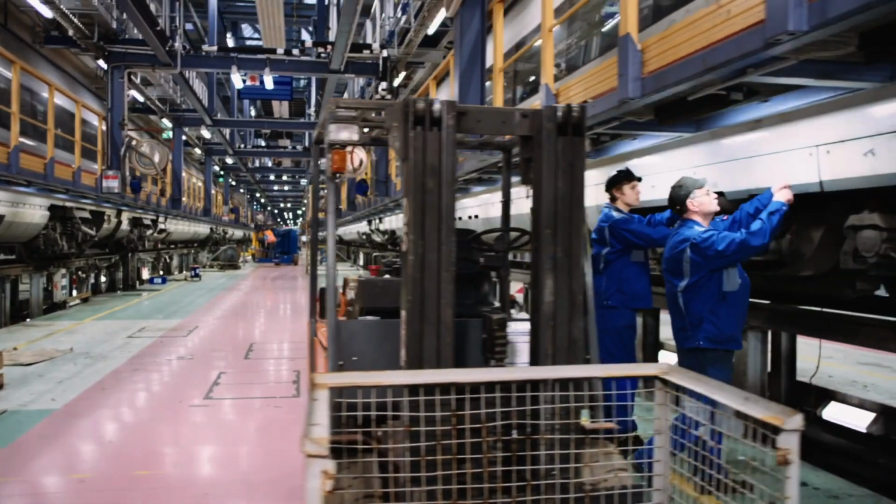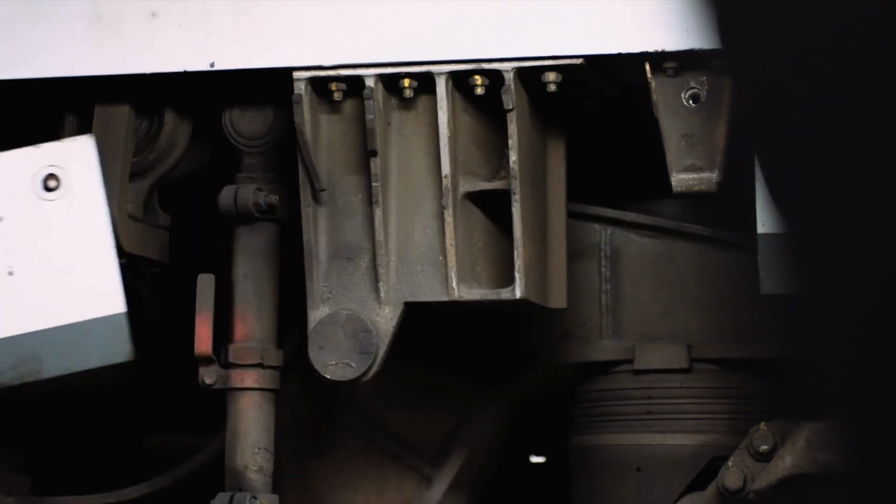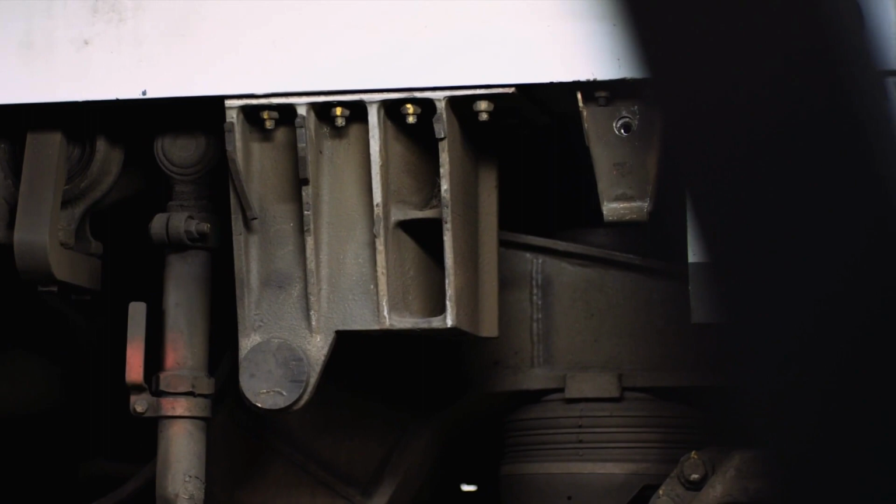My name is Florenz Lichte. Together with a colleague, I'm managing the implementation of additive manufacturing at Deutsche Bahn. The secondary roll stop is a heavy steel component bolted underneath the car body of a frame. It's an operation-critical component that secures safe cornering of trains in tight curves.